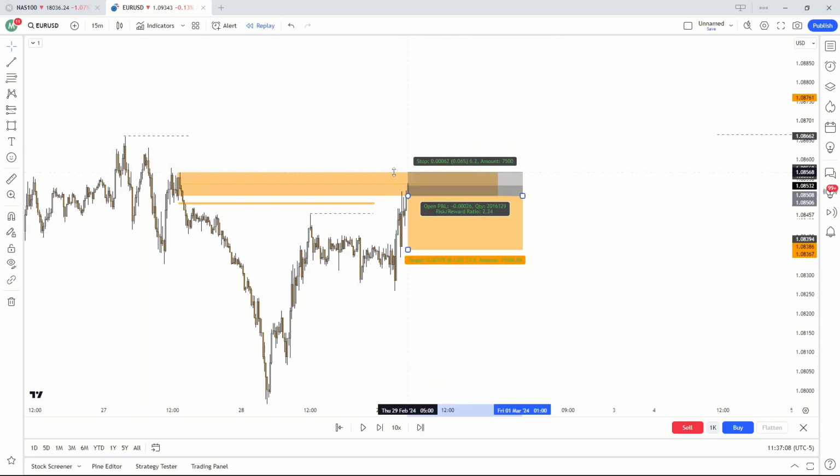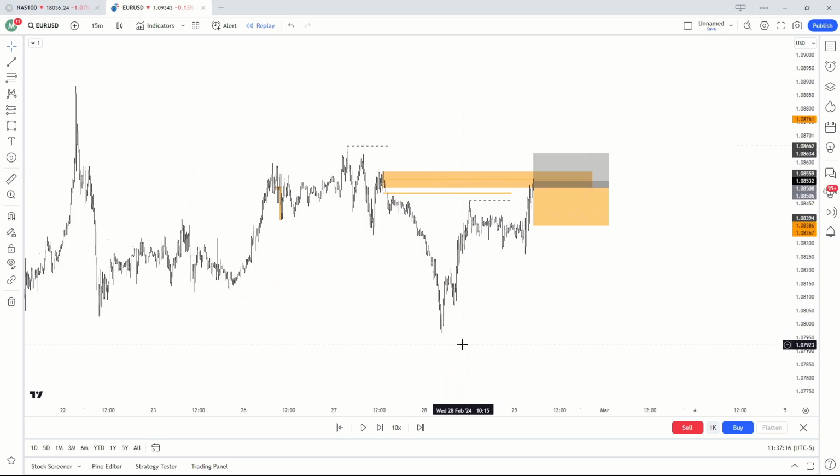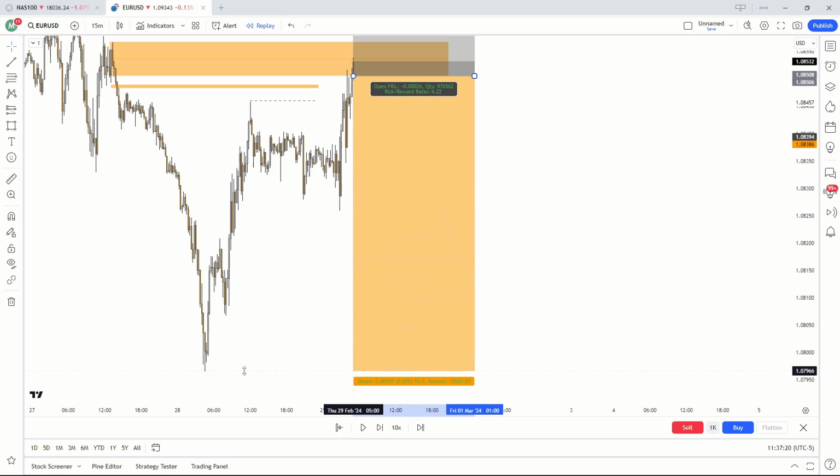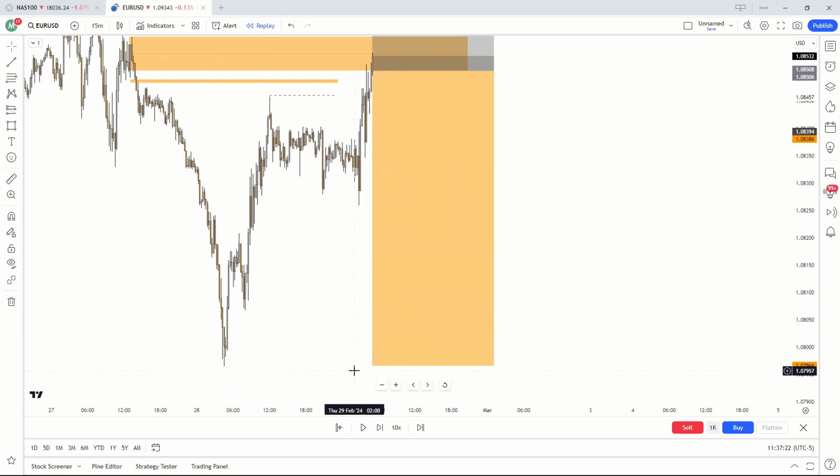Some people like to place the stop loss right above the order block or right above this high. However, I believe that is way too tight. You want to give your trade a little bit of room to play out. So we're going to trade this trade all the way down to the major low. So as you guys can see, this is our major low. We will trade it all the way down here.